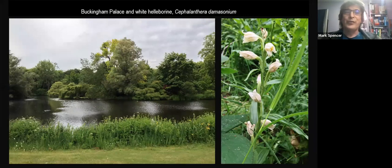Then we get some odd things happen. This is Buckingham Palace Garden a few years ago, where in the wood at the back here, we found this rather grotty looking, because it had just passed its best, rather extraordinary white helleborine. This is a white orchid. This was the first record in Middlesex for about 100 years. So we can find plants turning up in quite unusual, new or relatively new or youngish woodland habitat, because this is made up, created woodland, not old ancient landscape.